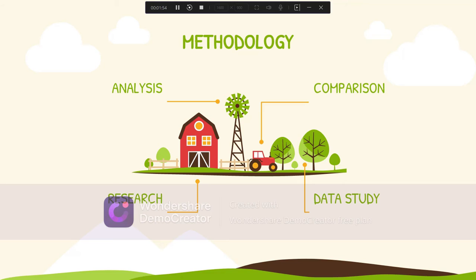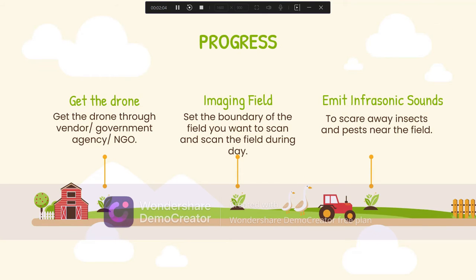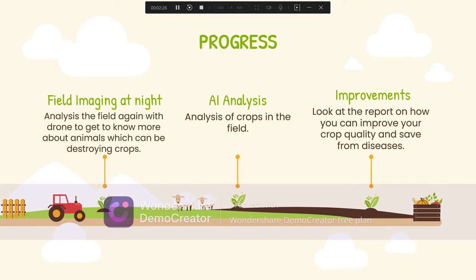Methodology. So the FarmX drone is based on four principles: analysis, comparison, research, and data study. So how it works? Basically, the farmer gets drone from government, vendor, or NGO, which we'll talk about in few slides later. Then he uses the drone to image the field, and the drone, while on the way, emits infrasonic sounds. And then the same field imaging is done at night so that the farmers can know if there are some kind of animals which eat crops at night.